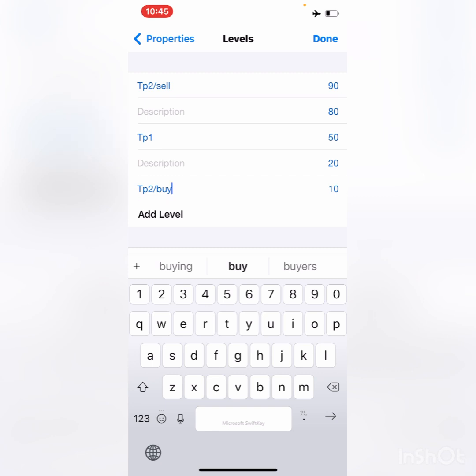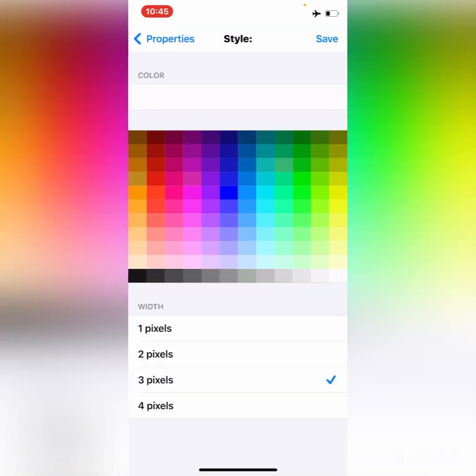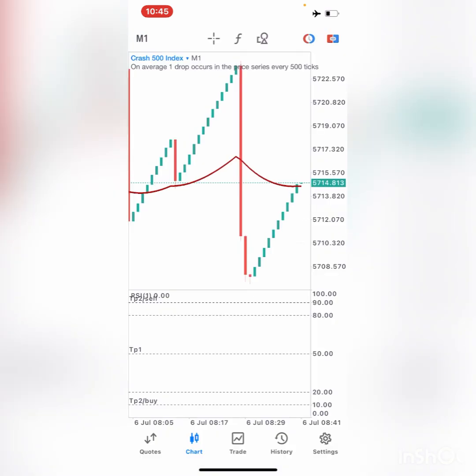And then we can click back to our properties and make sure that this RSI is a style of the color of your background. So I have a white background, that's why I chose the color white, right? If you have a black background, make sure you choose the color black. Okay, then you're going to click on done, and it should come out like this on your charts.